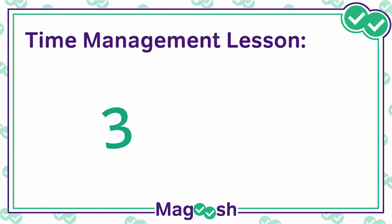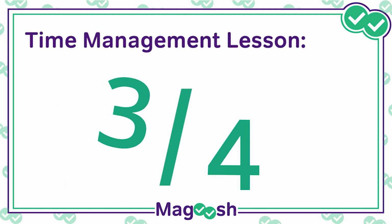The lesson? If you're struggling with pacing and accuracy on the ACT reading test, try the 3 out of 4 method that Stephen used.